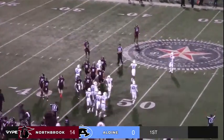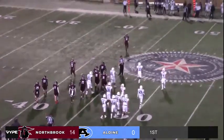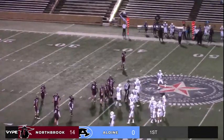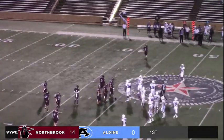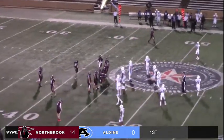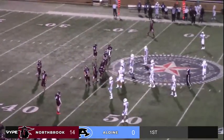Pass complete to number 11, NJ Sweeney. Nice completion there to Sweeney. J. Sean Daniels in coverage. Makes it 3rd and 1. And it's going to be a 3rd and 1 here.